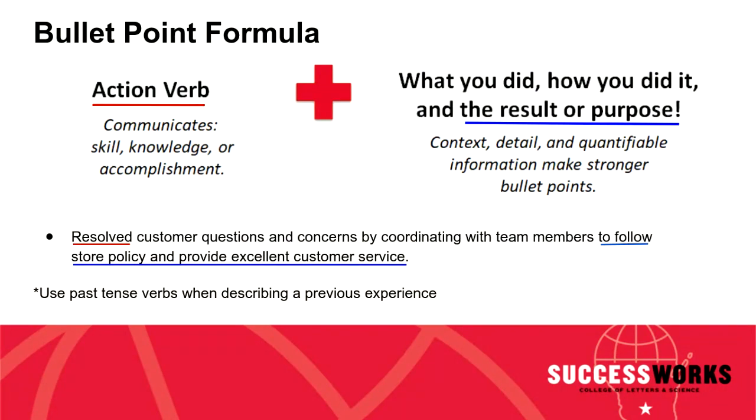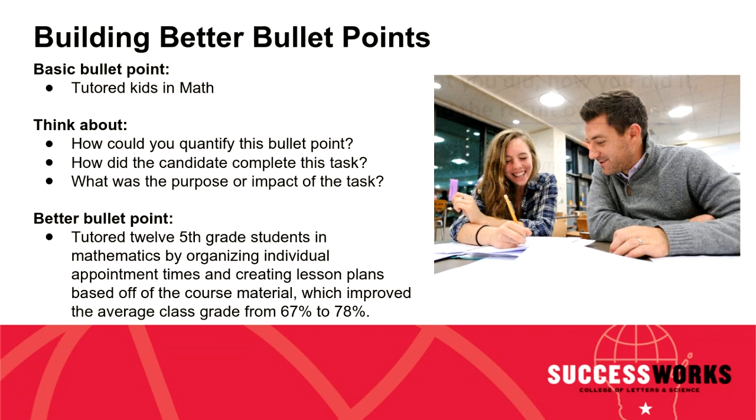So to give you a little bit more practice with this, we are going to talk about building better bullet points. So hopefully some of you have your resumes. If you do, you probably have some bullet points on there that are relatively what you'd call basic. So an example of a basic bullet point that's not a bad bullet point, but it's not a great bullet point, is something like tutored kids in math.